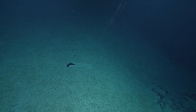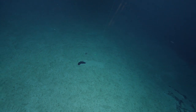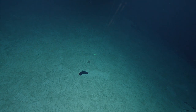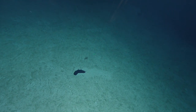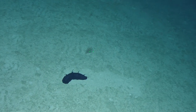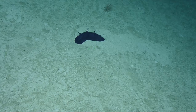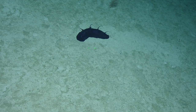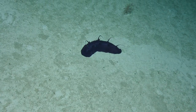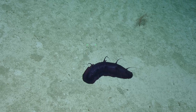There's a really thick sea cucumber. Can we get a zoom on that? Sure, go ahead there. Let's push it halfway while I get closer. I feel like this sea cucumber is way darker than any sea cucumber we've seen before, but I don't know if my eyes are just playing tricks on me.